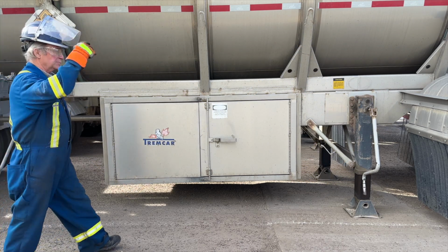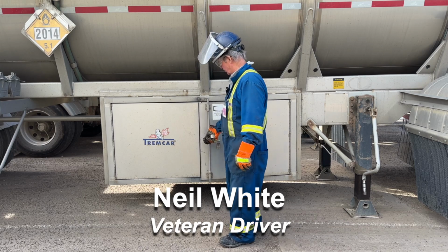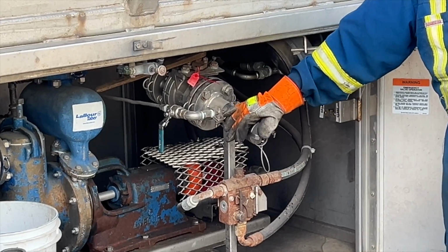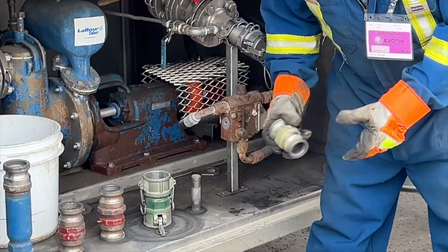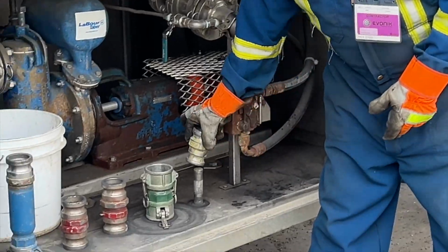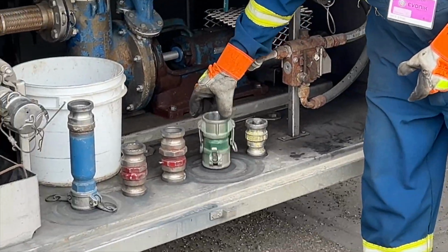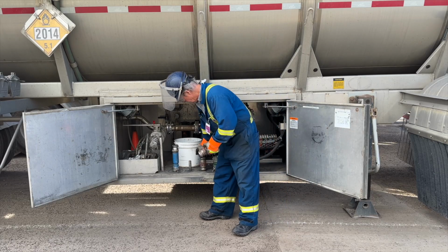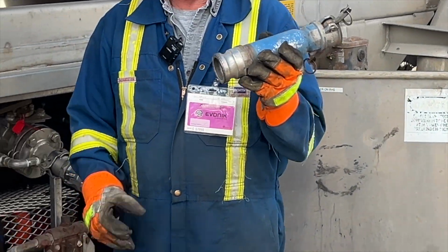Okay guys, you've done your pre-trip. You know that you've got your hoses, the ones you need. Now's the doghouse. Discharge valve, not leaking. We don't want any leaks. Your valves, 1 inch to 2 inch male to male, 2 inch to 2 inch female to female. You want to have two 2 inch male to males and one inch or 2 inch female to male.